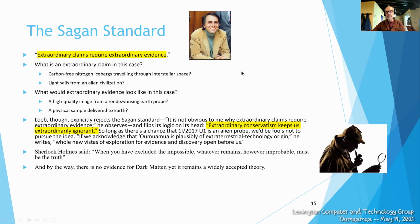So that brings us to the Sagan standard. Carl Sagan famously said extraordinary claims require extraordinary evidence. And I have my own comments following here. What is an extraordinary claim in this case? Carbon-free nitrogen icebergs? Is that an extraordinary claim? Or a light sail from an alien civilization? To me, probably both are extraordinary. And what would extraordinary evidence look like? Well, if we had a high quality image from a flyby probe, but we don't have that. And we don't have any physical samples. So we have no extraordinary evidence for any hypothesis.